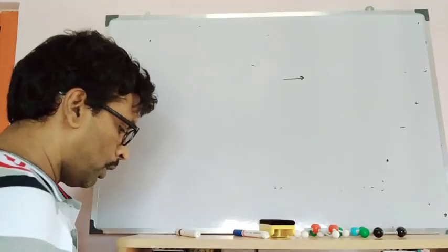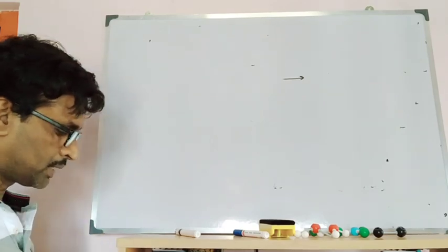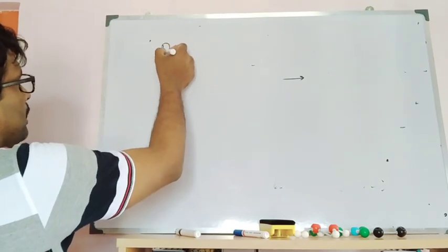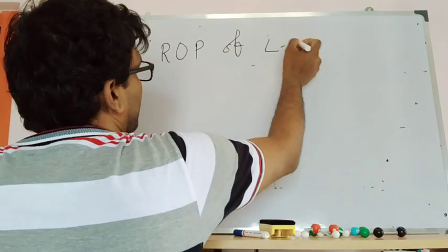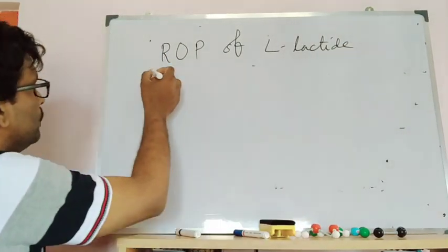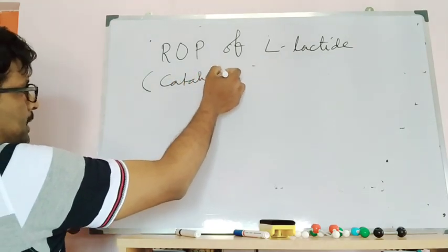Okay. So first of all, we have to use the catalyst. What initiator or catalyst is used here? These are used in the ring opening polymerization of L-lactide. We use the catalyst here, the initiator, that is the catalyst used in these cases.